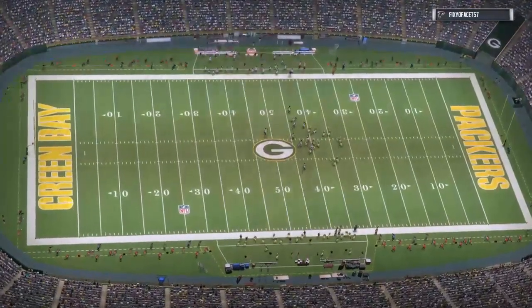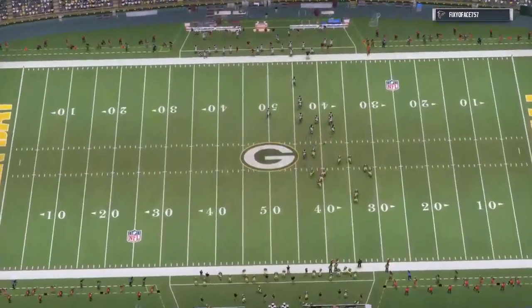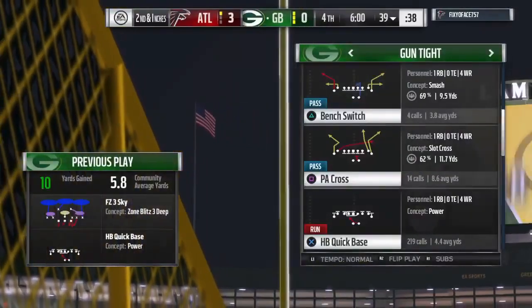Back now at Lambeau. It's been a very hotly contested game to this point. Just a field goal separating these two teams as we get set for the fourth quarter.